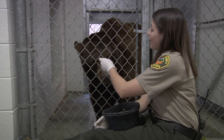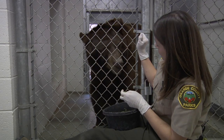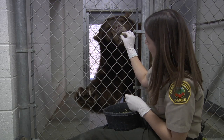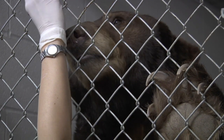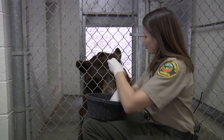Some of the behaviors we might ask them to do once they come inside are things like present paw. Good boy. So as a keeper, we can make sure to examine the claws as well as the bottom of their feet. We might ask them to do simple behaviors such as standing up to examine their underside, as well as both paws simultaneously.